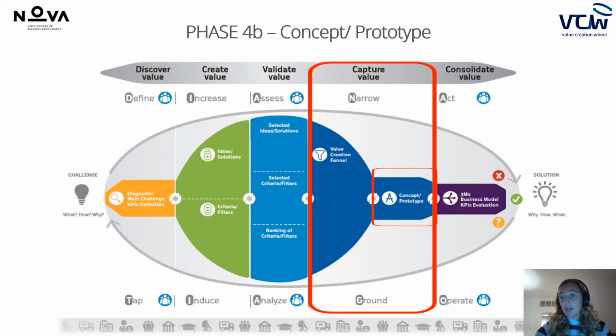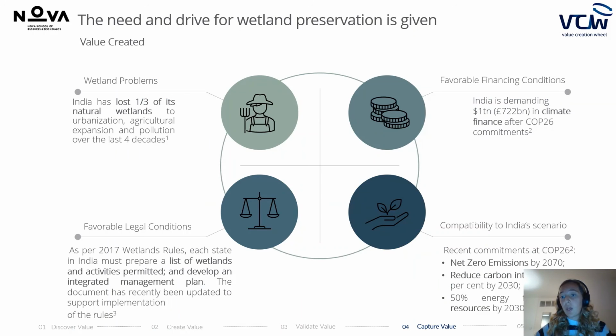As we now identified our target market, let's get more familiar with the need for wetland preservation in India. Over the last 4 decades, India has experienced a loss of about 1/3 of its wetlands, as mentioned before, mainly through increasing urbanization and an extensive use of agriculture. In order to tackle these problems, India put in place favorable financing conditions after attending the 26th Climate Conference. This was also done in order to reach its ecological commitments. India aims to become net zero by 2070, and this is planned mainly by reducing carbon emissions down to 45%. And in addition, India plans to source 50% of its energy from renewable resources.